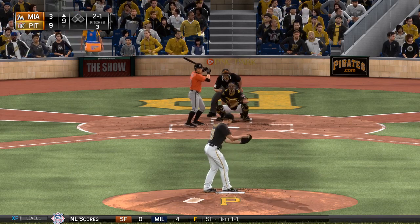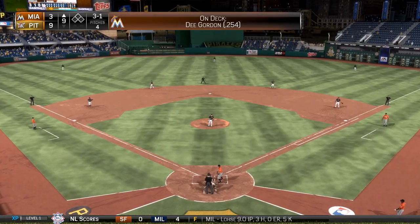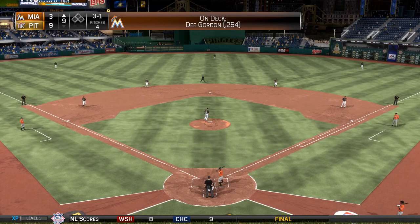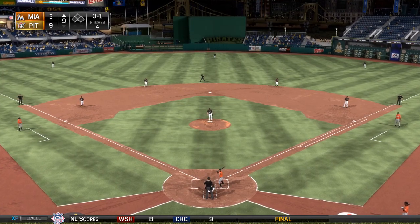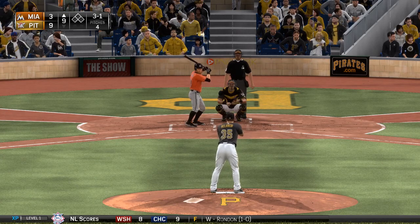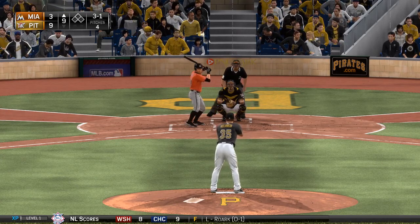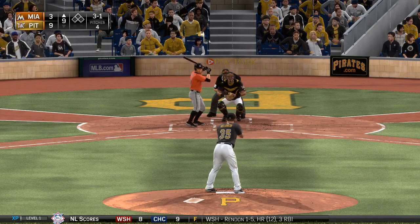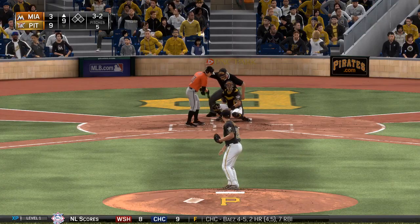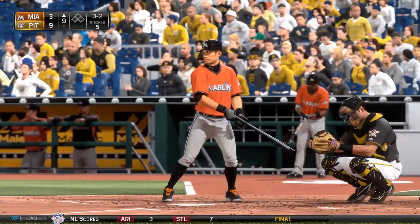Here's the 2-1 pitch. And ball 3 now to Ichiro. Be careful, 3-1. The 3-1. And a called strike on the outside corner there. It's full now, 3-2.